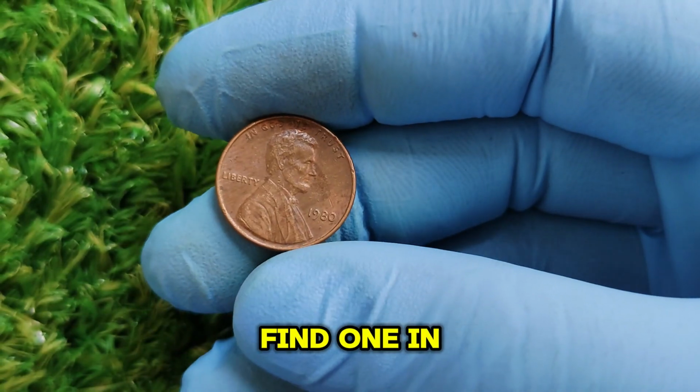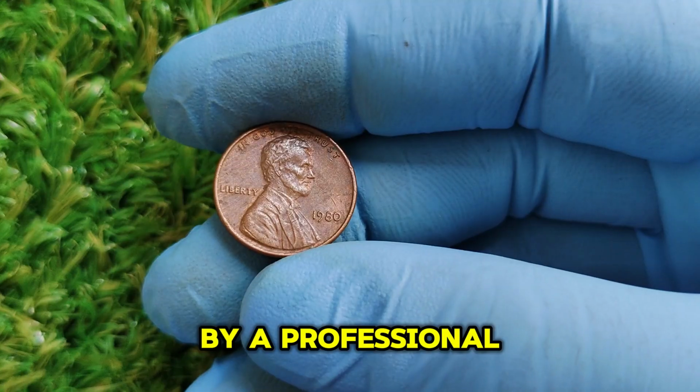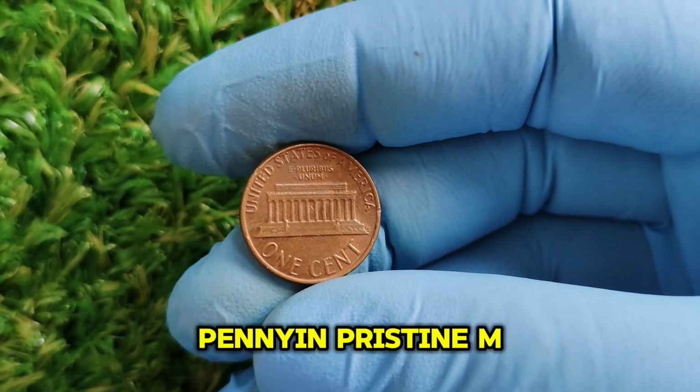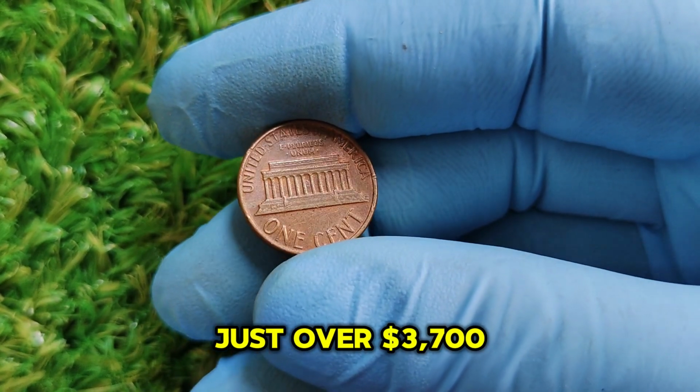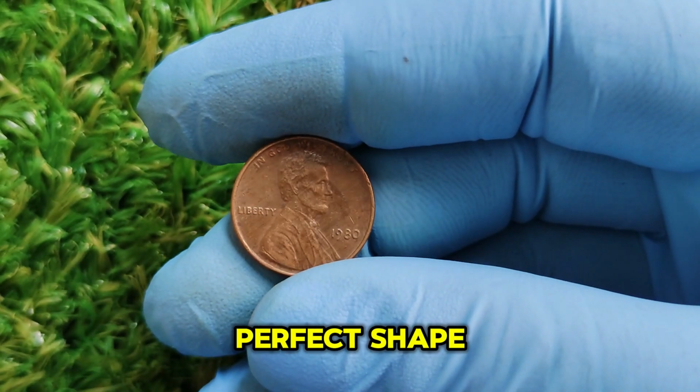So, if you find one in your collection or while coin hunting, make sure to get it graded by a professional. For example, a 1980 No Mint Mark Lincoln penny in pristine MS67 condition recently sold for just over $3,700 at a coin auction. This shows how valuable it can be when it's in perfect shape.